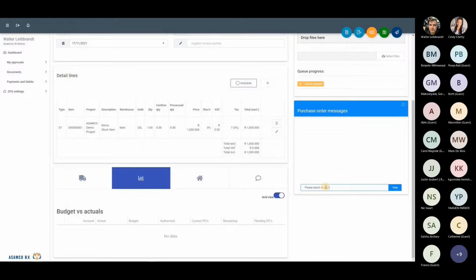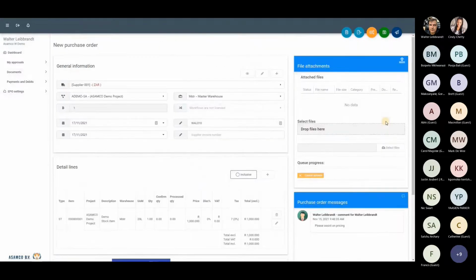So I've just typed in a message, and once posted, everyone can see this. If it's submitted to a workflow, all this will be kept as a record for that. On the far right hand side, I can do file attachment, meaning I can attach supporting documents.